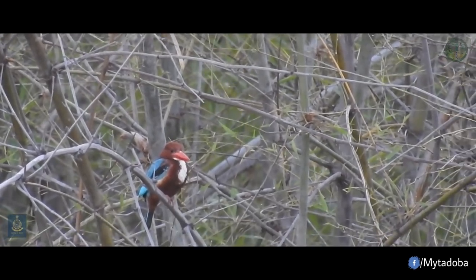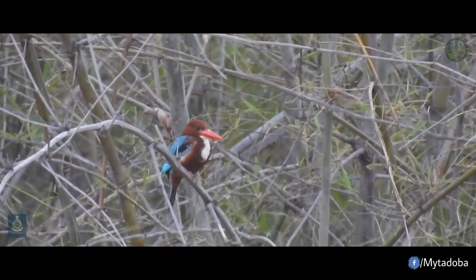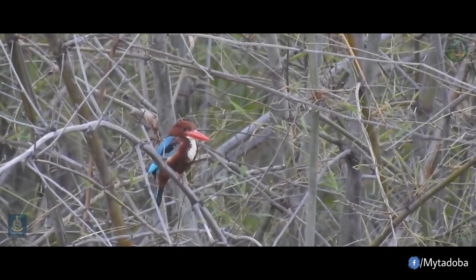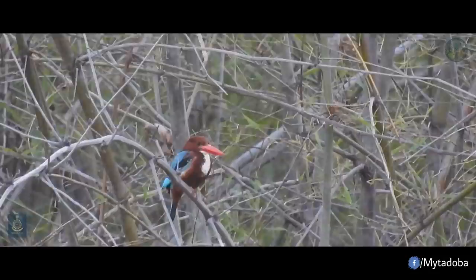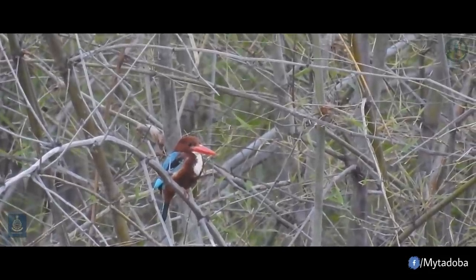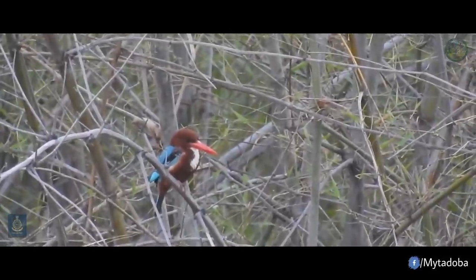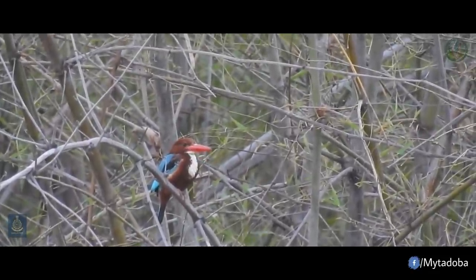This one is a species from the tree kingfishers, known as the white-throated kingfisher, which is widely distributed in Asia. These kingfishers perch conspicuously on the branches within their territory.